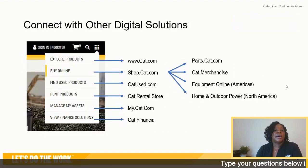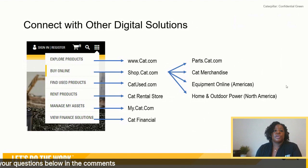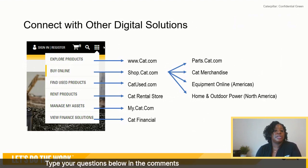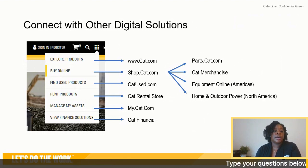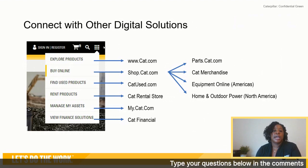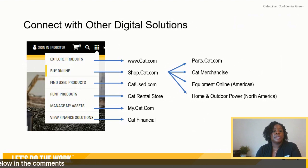Some other benefits for PartsThatCat.com is that we've now built in some other ways to connect with other Caterpillar digital solutions. So when you're back on the site, you'll notice this hamburger menu up in the right-hand corner. This now allows you to connect with other Caterpillar or dealer solutions, whether you're looking for Caterpillar equipment, used or rental products. If you're using mycat.com to manage your assets, that's now accessible through PartsThatCat.com. And then lastly, if you're needing some financial solutions, there's a link to connect with our CAT financial company. So we've made it easy for our customers to now connect with other solutions and to find the resources that you're looking for.